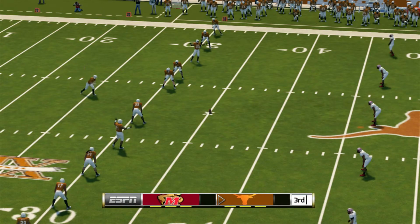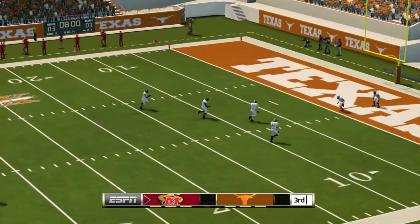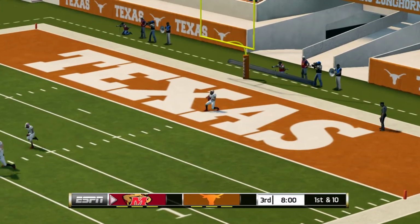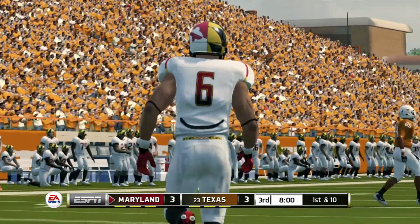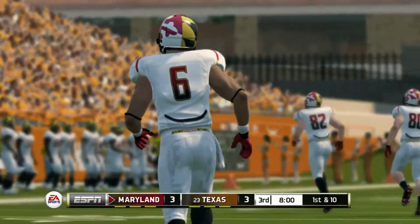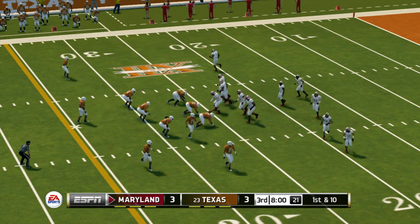Welcome back, everybody. Second half action about to begin. He kicks it off, and he got all of that one. And it goes into the end zone, down for a touchback. Time's getting a little bit tighter now. You got to make every possession count.